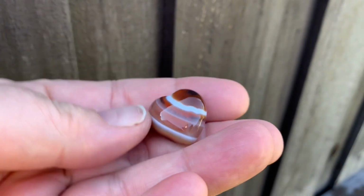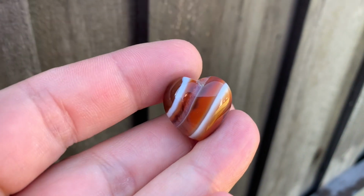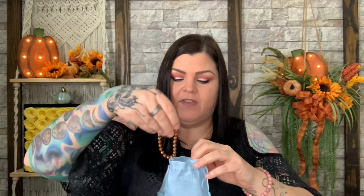I'm definitely going to keep this little heart because again, I collect those, but this bracelet, I'm going to put back down inside of this bag.